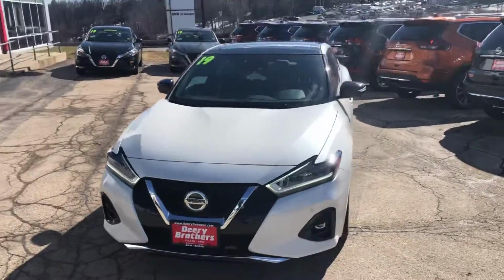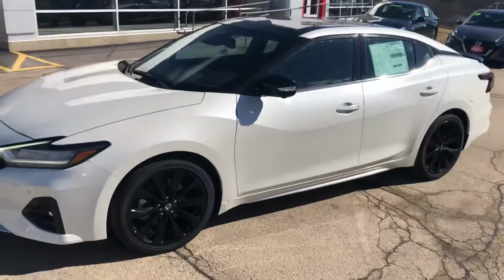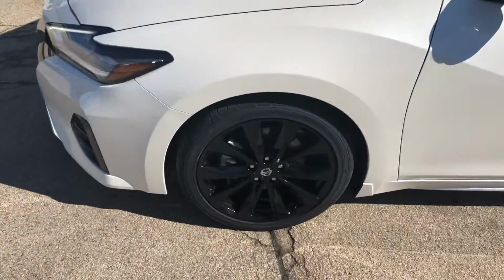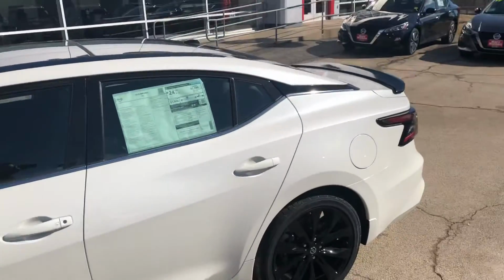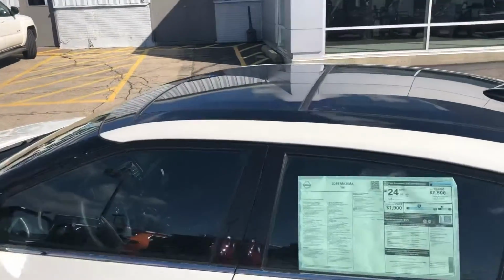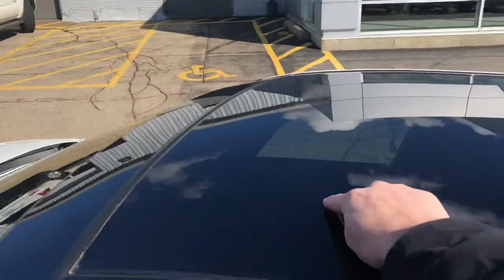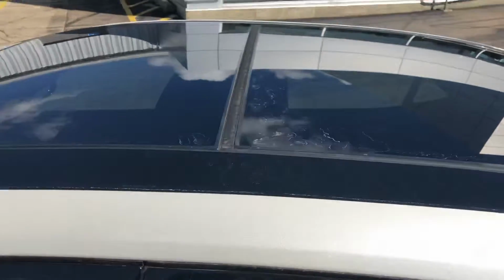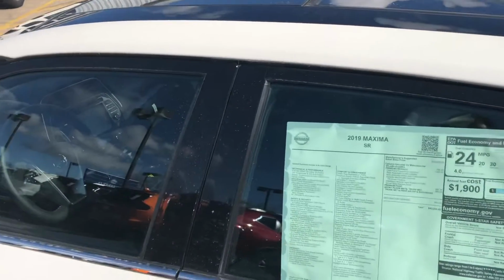So outside of it, you're going to see the SR is the only edition that you can get the 19-inch high gloss black wheels, and then it's also going to have the mirrors and the spoiler to make it look a little bit more sporty, and then it does have the sunroof as well right there. So it's the panoramic roof. This part opens. The front part's going to open and go back, and this part's just going to be kind of like a skylight of a house. Lets light in if you want. It can also close as well.